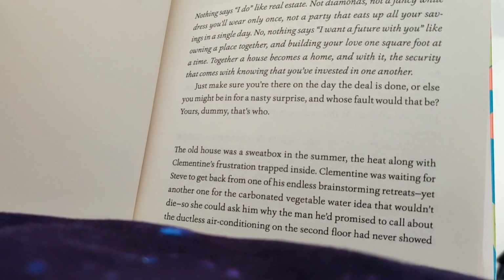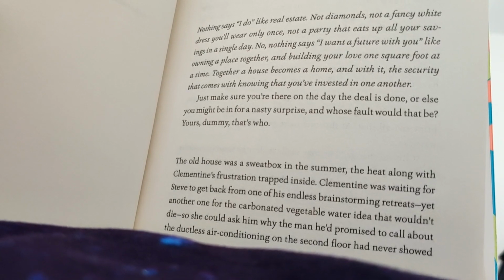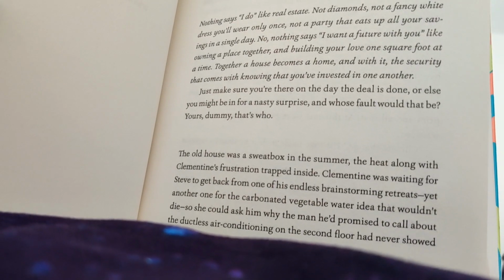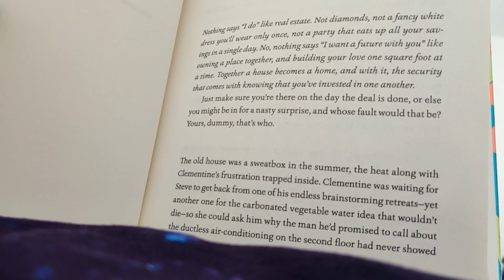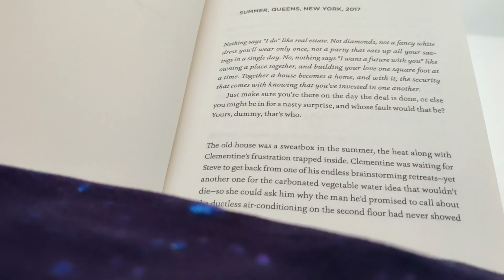Just make sure you're there on the day the deal is done, or else you might be in for a nasty surprise. And whose fault would that be? Yours, dummy. That's who.